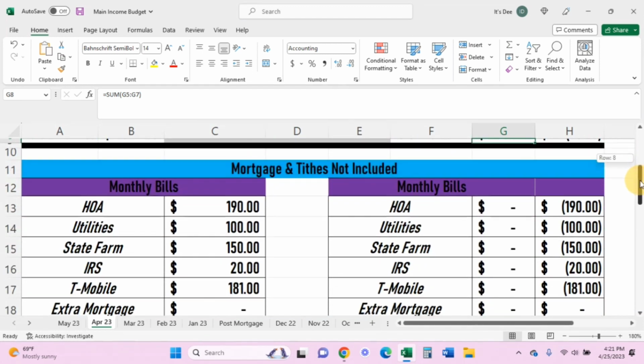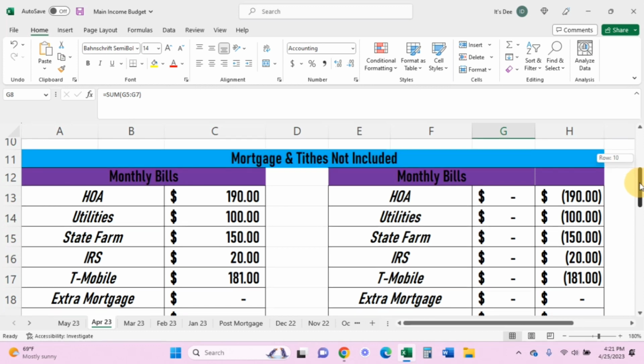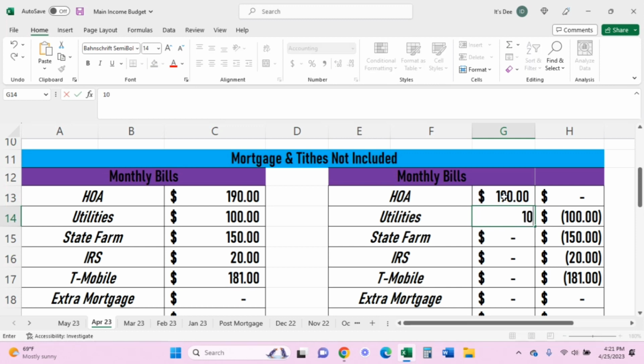All right, in this next section, I will be going over my monthly bills. And for my HOA, it came up to the 190. My utilities was $100.93. And what I do with my utilities, I do have a rolling credit of about 1 month ahead on my account with my utility company. So the 93 cents was just to bring that credit to an even number.